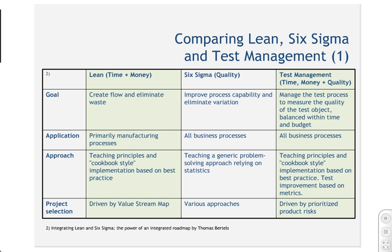Where is Lean used, the application? Well, you see that a lot in manufacturing processes. The quality Six Sigma, you might see it everywhere. And testing, I think we do testing everywhere as well, in all business processes. For the approach, best practice with Lean is called a cookbook style. You tell people how they do it. You take them step by step. Six Sigma is a more mathematical approach, I suppose, if you read into it, very much based on statistics.